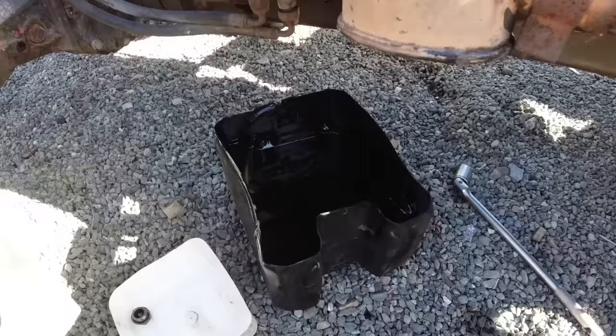Can't even bloody get hold of it. What a stupid design. How the hell are you supposed to get that out of there? Got him. Oh, yep. So that's a washable filter. I'll give that a burst in the ultrasonic cleaner. Yeah, that's really filthy.